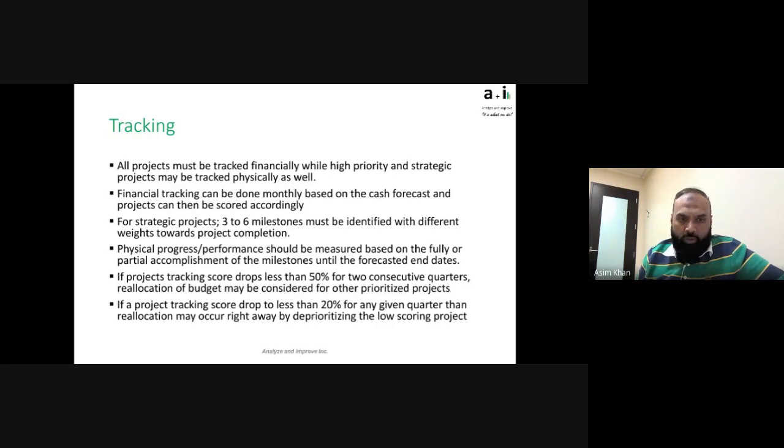The other one is if project tracking score drops less than 20% for any given quarter. So you've really fallen behind within the quarter, then a reallocation should occur right away, and see what else we can use that money for. Obviously, if you don't do this, by the end of the year you may find out that the money was there and we did not use it, or that resources were there and we did not use those resources for the right things.